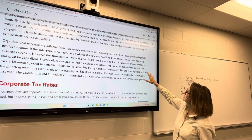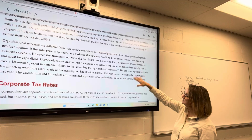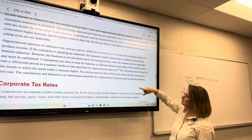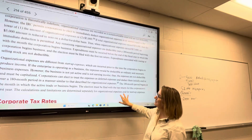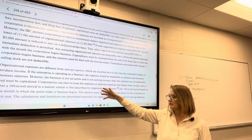Startup expenses are the same. This is when the business is not yet active or earning income. Expenses are not deductible, must be capitalized, and they are deferred expenses. So organizational expenses are different from the startup. Startup expenses, you still have to amortize those expenses.